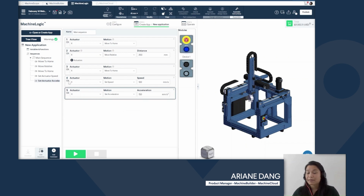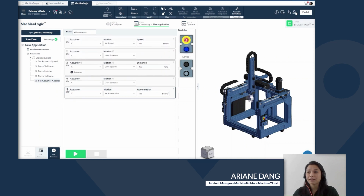If I want to set my speed and my acceleration before my actuator actually moves, I can also just click on this step and drag it right on top.